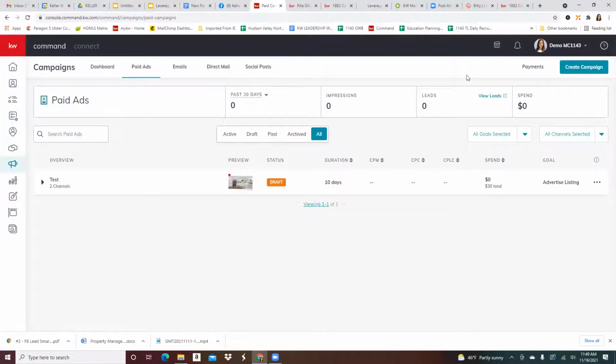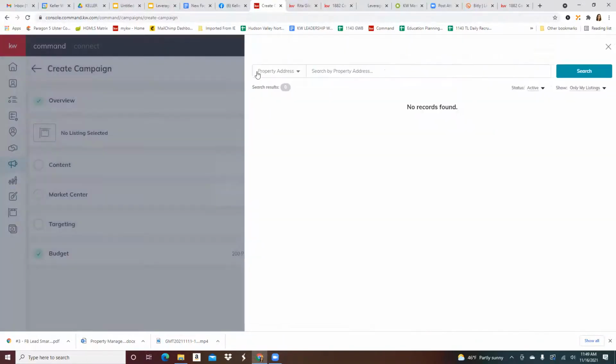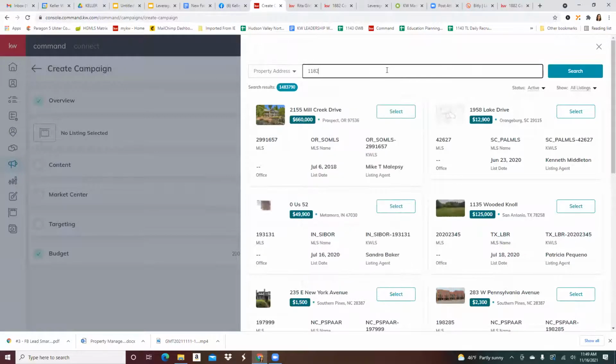Okay, so the next thing would be a postcard. You can create a postcard, you can advertise a listing with the postcards. And you might decide that this is what you want to do.